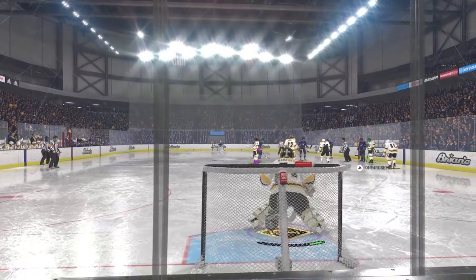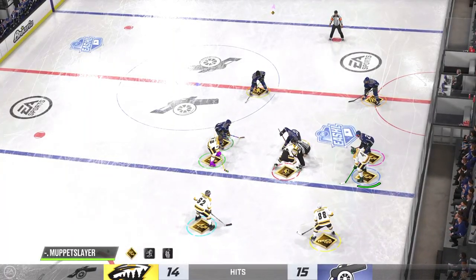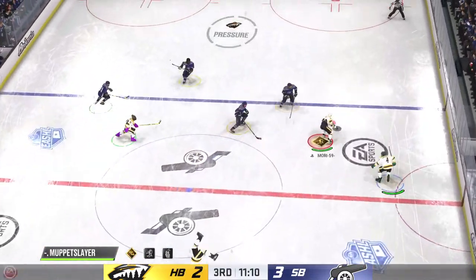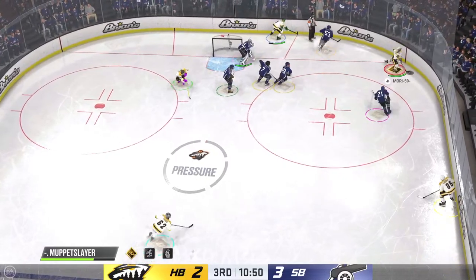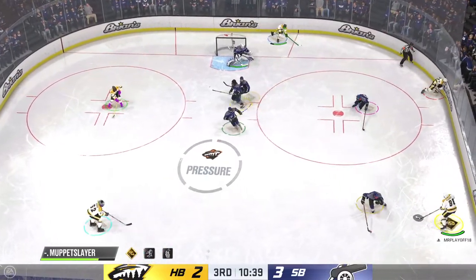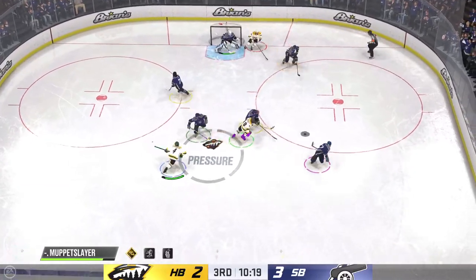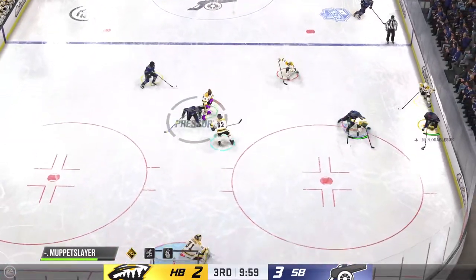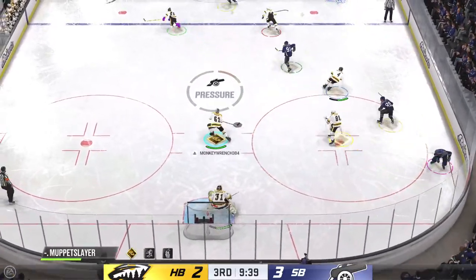Both centers ready to take the draw here coming up. Morey's won it. Taken by West. Oh, and a big-time hit on the play. Well, and it's another hit. I mean, how many times is that now, James? He's going to continue to be a target if his head is down. And that's off a stick. Tremendous read and even greater sacrifice on the block. Nice poke check on her part.